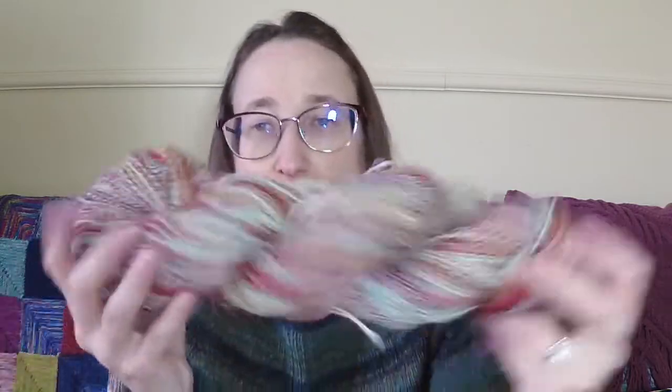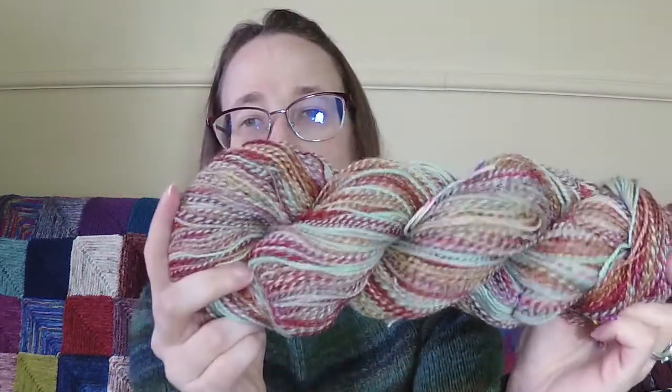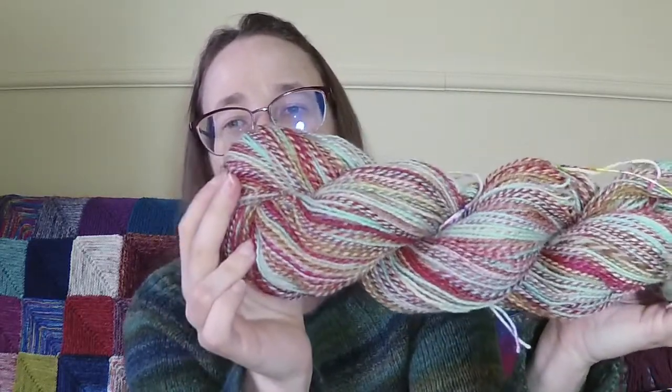It will not poof up. BFL is not terribly poofy, which also means it doesn't shrink a ton when you wash it and set it to dry, versus, say, some of the finer crimped merinos. BFL just does not have a lot of crimp in it compared to something like Rambouillet. So that is what will be up in the shop this week, and it will be a little bit more attractive once I wash it and get it to settle down just a little bit.